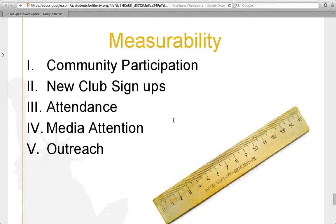Community participation. Were people talking about your event? Did people share and comment on the op-ed on Facebook? New club signups. Maybe if you're tabling, it was the goal to get new contact information or new club signups. How many did you get? Attendance. How many people attended your event? Did they stay or did they leave halfway through? That's a really big one.